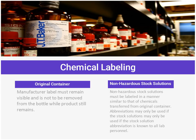Regarding chemical labeling, the original manufacturer label must remain visible and is not to be removed from the bottle while product still remains. Non-hazardous stock solutions must be labeled in a manner similar to the chemicals transferred from their original container. Abbreviations may only be used if the stock solution abbreviation is known to all lab personnel.